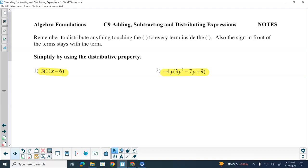Okay, so if I am looking at number 1, I want you to tell me how to do it. You gotta multiply 3 times 11x, because the 3 is on the outside. So the 3 is going to be multiplied in where? The 11x and the negative 6. And the negative 6. Yes, that's the kicker.